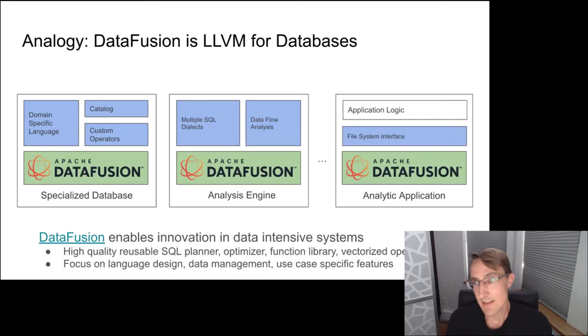In the same way, DataFusion lets you do the same thing specifically for OLAP databases. If the next person wants to build the next fancy data processing system, rather than re-implementing a fancy vectorized query engine yet again, you use DataFusion, customize it where necessary, and focus your time and effort mostly on the pieces that are important for your application. So that's the pitch.